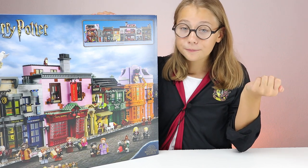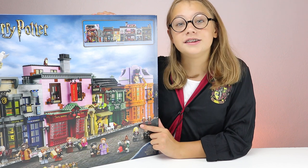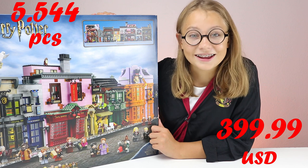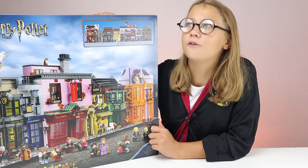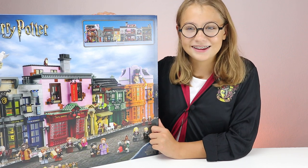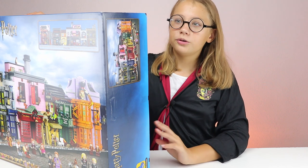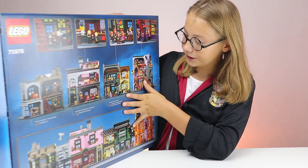So, yeah. So, this set itself is called Diagon Alley, and it is pretty big. It has more than 5,544 pieces, which is a lot. This is actually then the biggest set that we have ever done, and it has more than 14 minifigures. So, let's take a look at what we will be actually building.